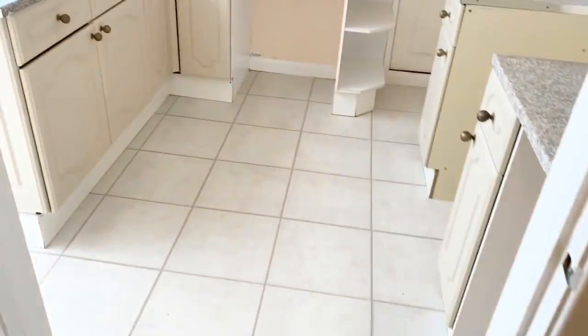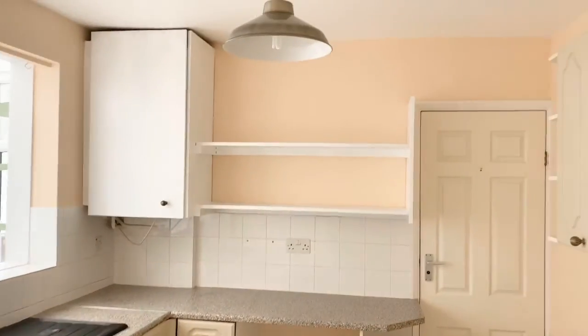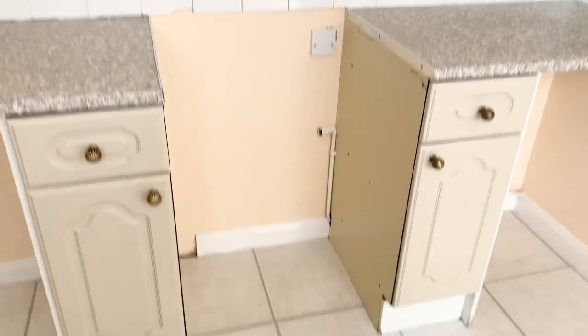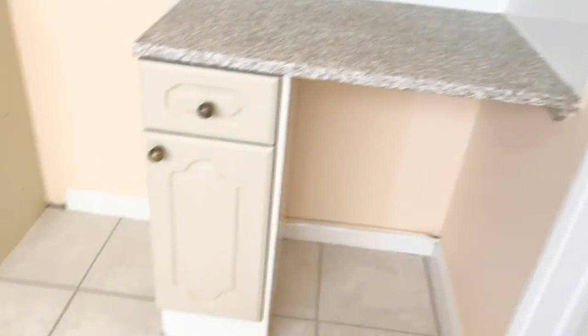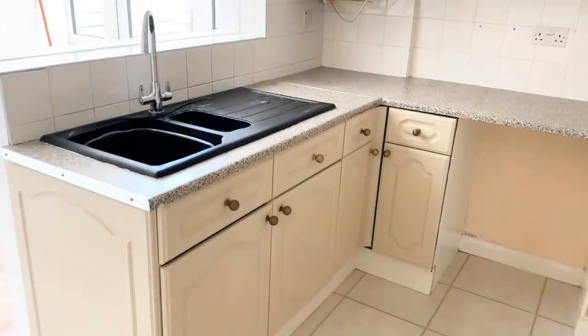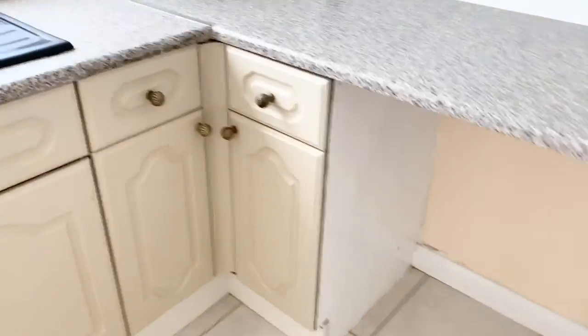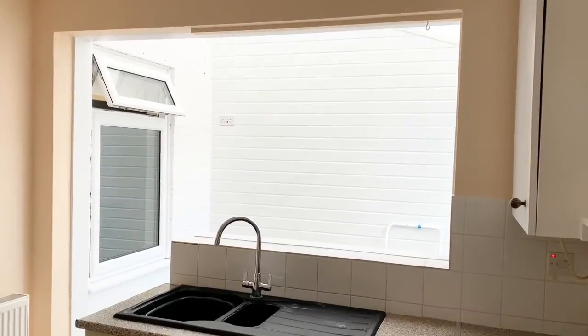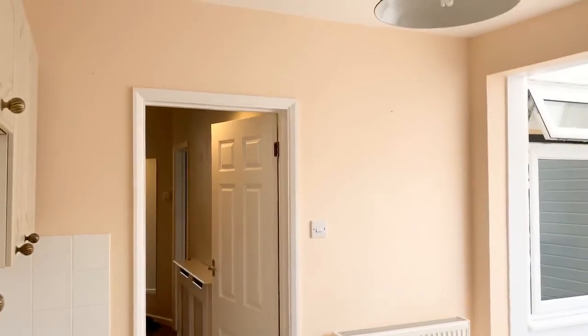You come through into the kitchen. This is where the boiler is located. You have a space for electric gas cooker, fridge, and other appliances. This room is open plan, so you've got an area for a table and chairs as well.